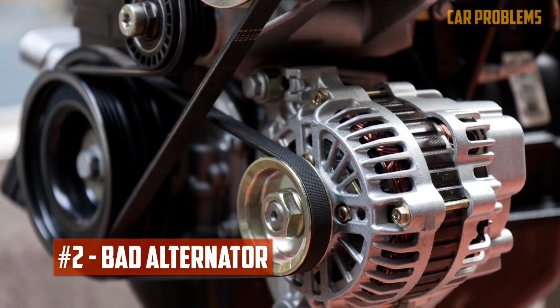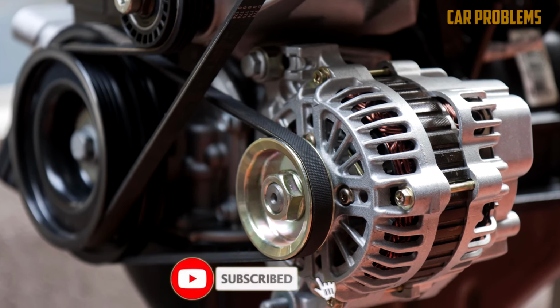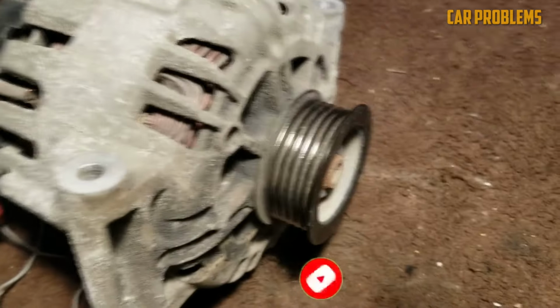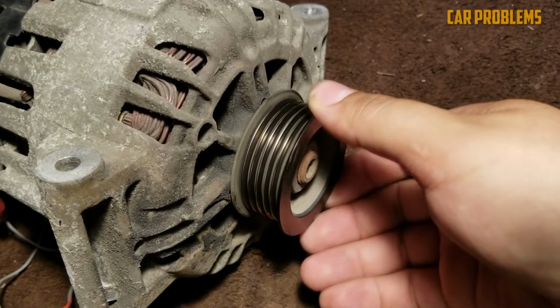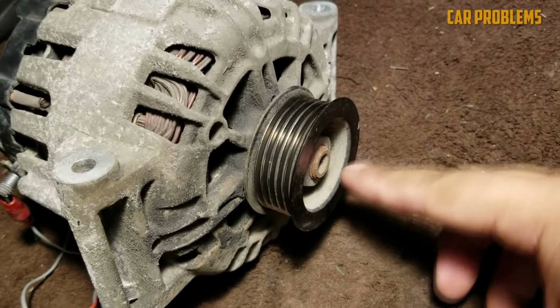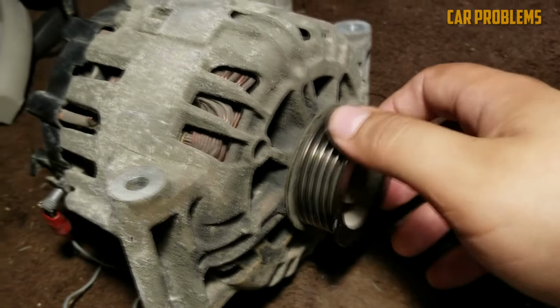Bad alternator. The alternator in cars functions like a generator. Its primary function is to maintain a charged battery in the car whenever the engine is running. In order to keep the battery charged, the alternator pushes out voltage. When the car is running, it also provides electricity to a number of electronics. An alternator typically lasts 80,000 to 150,000 miles.